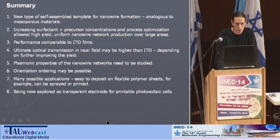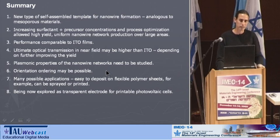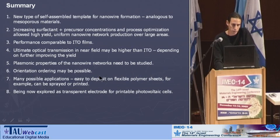So just to summarize everything I told you, we have a new type of mesoporous material that provides us with very uniform metal nanowire network films that are very simple to implement and probably also to translate to industrial processes of printing or spraying and so on. And it's already comparable, I think, to ITO performance, and we are trying to push it forward.